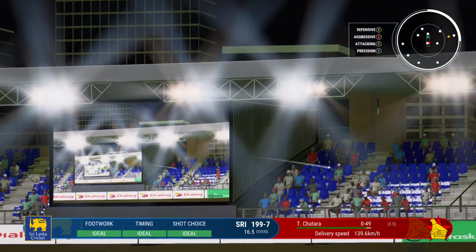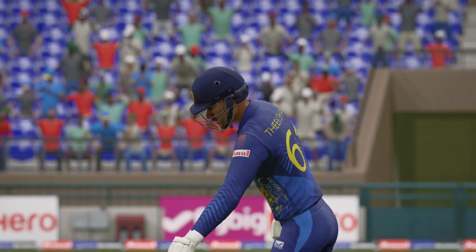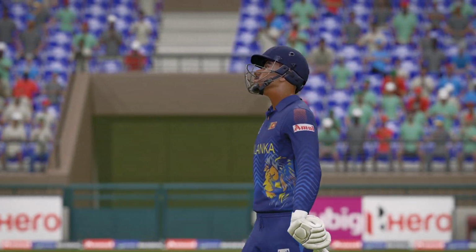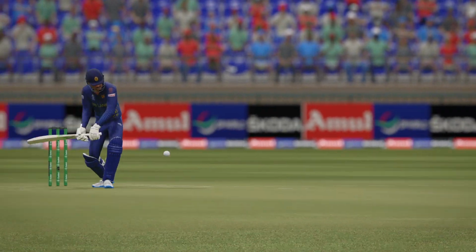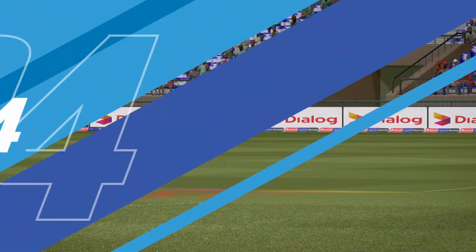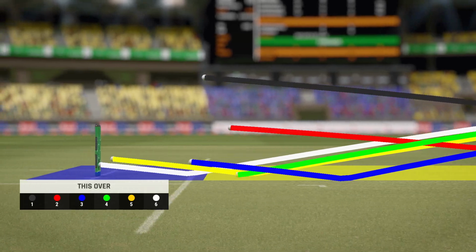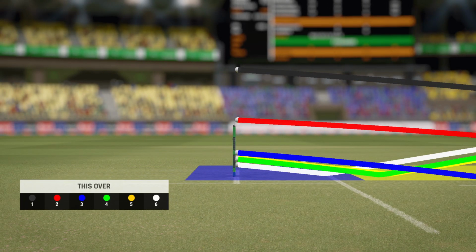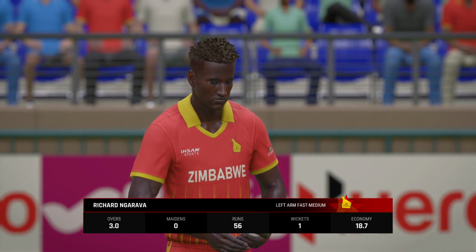Oh wow, that is out of here. That could be out of the ground. Hit that so hard. Pressed forward, got the body shape right and launched it. One for the textbook. Runs added in that over. Sri Lanka 205 for 7. The left-arm pace bowler is coming into the attack from the north end.